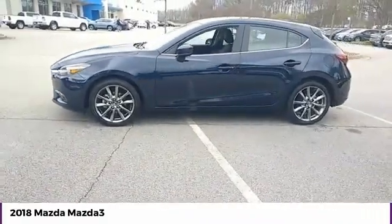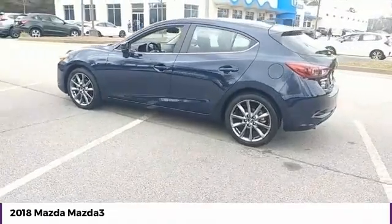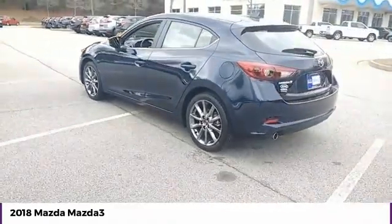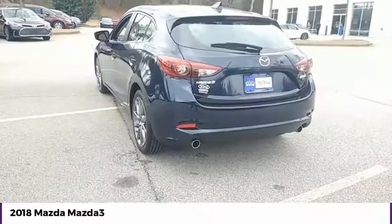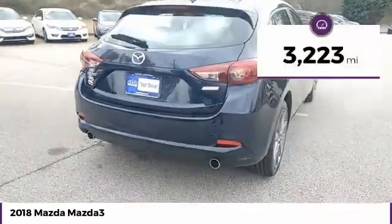The Mazda 3 meets your vehicle wants and needs. Powerful and economical, technologically savvy, and boasting top safety features, the Mazda 3 is the total package. This vehicle has less than 4,000 miles.